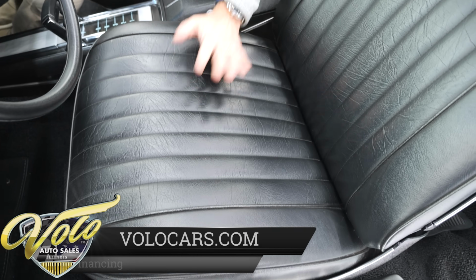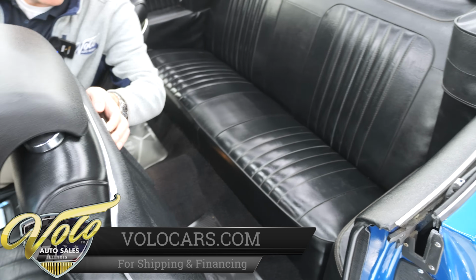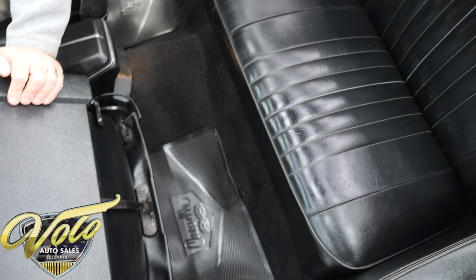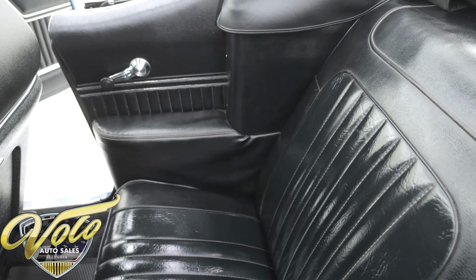Upholstery is real nice. Yeah, firm. Real nice upholstery. New headrests. Back, the trim, all that looks like it's replaced. He said the rear seat is the seat that was in there. He said that was in good shape. He didn't replace it. The side panels look to be really good.